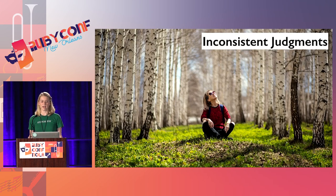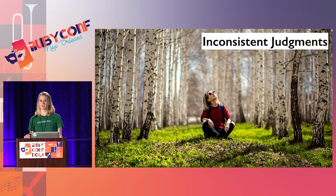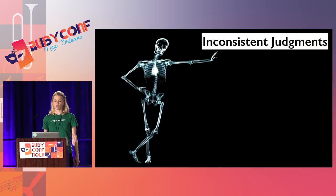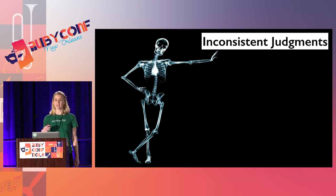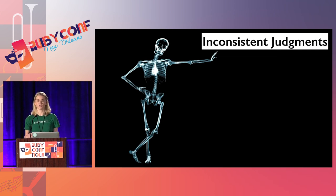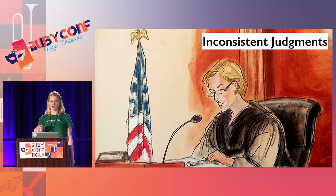Decisions are highly dependent on environment and mood, especially within system one. Our environment has substantial influence on our thoughts and feelings. And what studies have shown is that given the same set of information, we often make different judgments. One example of this is with radiologists. Radiologists are in charge of examining x-rays and determining if the x-ray looks normal or abnormal. Studies have shown that when radiologists are given the exact same x-ray twice, they contradict themselves 20% of the time. We've also seen this within the legal system.